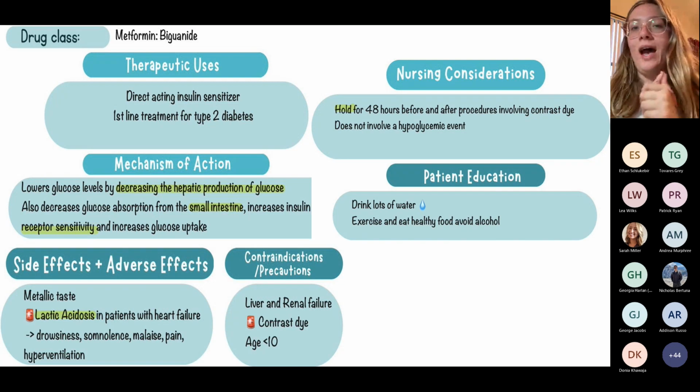And finally, we have metformin. We've learned a lot about metformin in our cardiac cath lecture. But really, metformin must be held 48 hours before or after a procedure involving contrast dye, because metformin really tanks your kidneys. So really, I think it's important just holding the contrast dye.